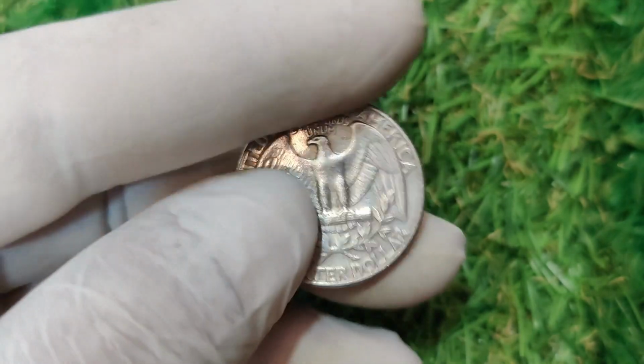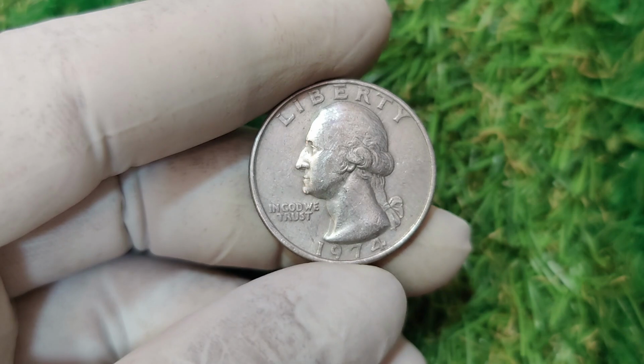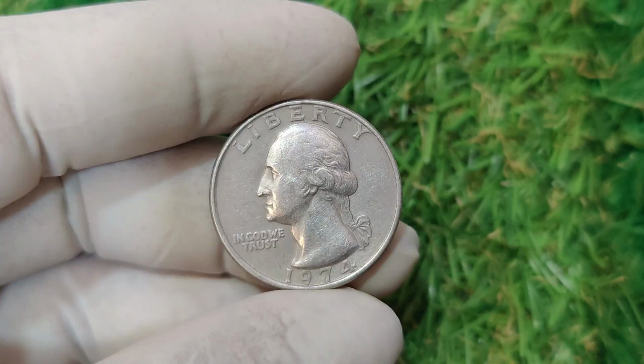Before we wrap up, here are a few quick tips for collectors. Store your coins in proper holders or flips to avoid damage. Never clean your coins, as this destroys value. Use a good magnifying glass or microscope to spot errors in doubling, and consider getting rare finds graded by a trusted service like PCGS or NGC.